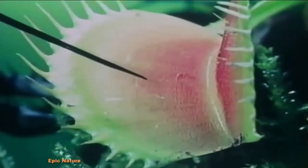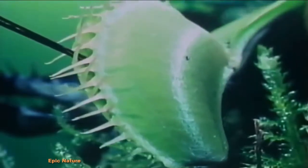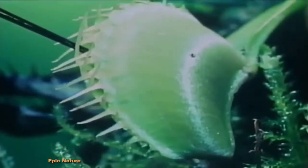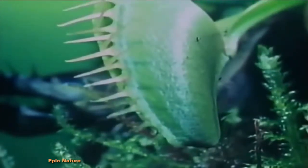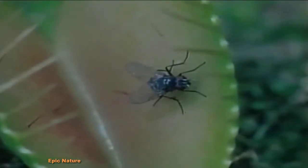A needle bends the hair once, nothing happens. Twice, wham. The trap can grip very, very tightly, as you can see. Another fly touches one trigger hair and stops beside another. If it moves now, it will be caught.